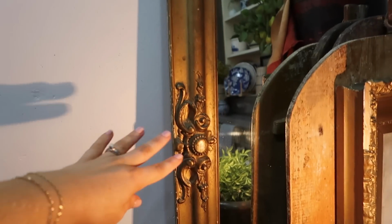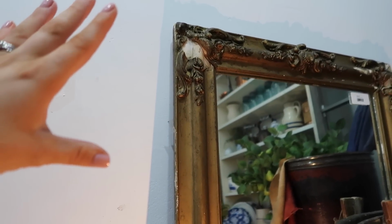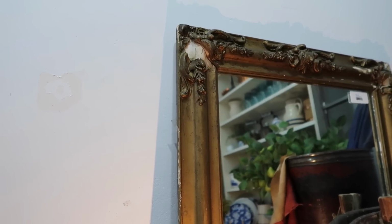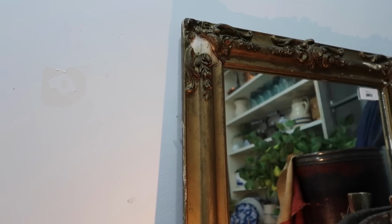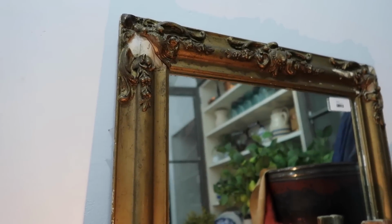I mean, as much as I would love the detail to still be intact, I do love that chip off look, that broken, that history, that story. I just really gravitate towards that and think that it adds so much charm and so much character to a space. This one is so good.